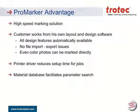Even color photos can be marked directly with the Direct Mark software. The printer driver reduces setup time for jobs. Whenever you have to say file print, that keeps it as simple as possible. The material database is much like you've seen on the flatbed lasers in the job control software. This allows for an easy way to facilitate parameter searches and also to organize all of our different marking settings.